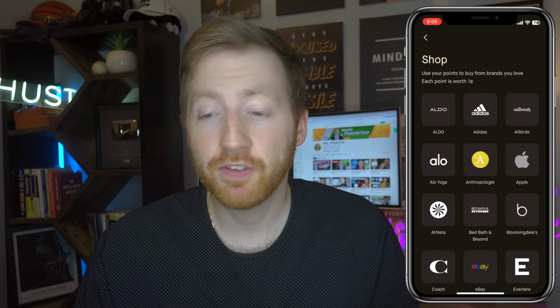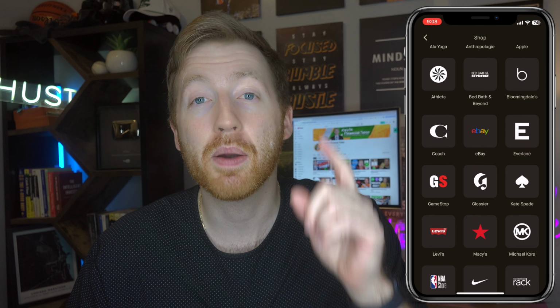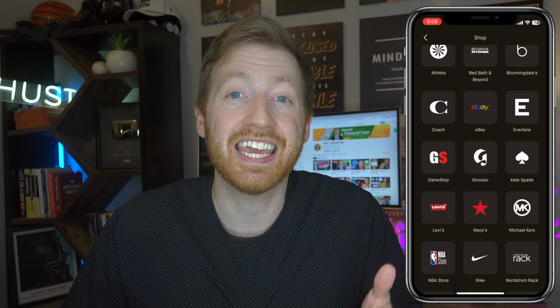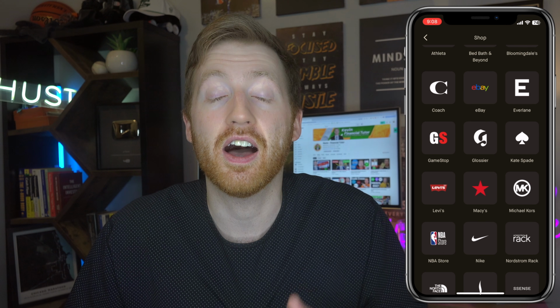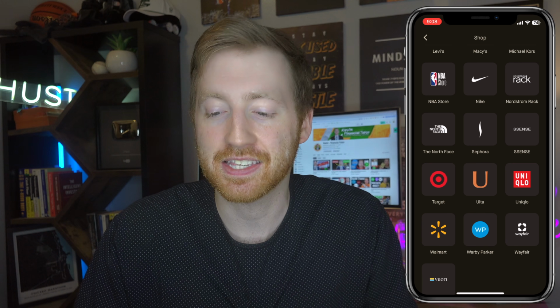If you use the shopping feature and make a purchase through one of these 40 different brands or so, you'll get 1 penny back. But to be honest, I don't really use this feature because I could actually get more money back with the Acorns app or the Honey extension, so I can't really speak for this section. Now, let's talk about the travel rewards.